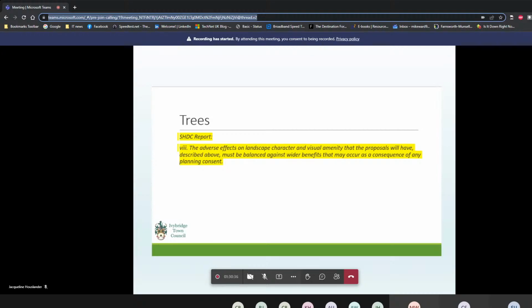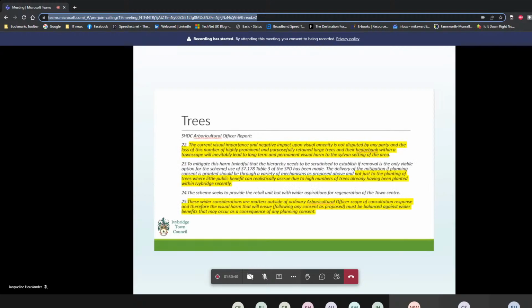Your own tree officer comments are shown here on screen. The S106 biodiversity offset being proposed to allow outside of the parish is unacceptable. The Town Council overwhelmingly objects, and we urge you as applicant and planning authority to refuse this application.